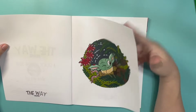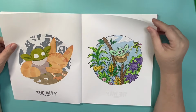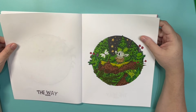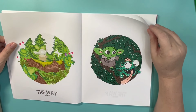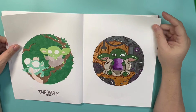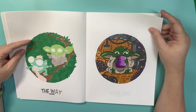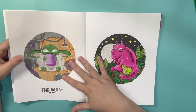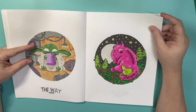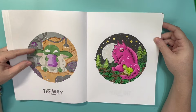So yeah, I mostly use alcohol marker, as you can see. This one is pencil. So cute. I love this book. He had to take it off of Amazon, I think, due to copyright issues, but you can get it on his Ko-fi. And it is free, but there is a place where you can give a tip. I do highly suggest that because this is his hard work here.